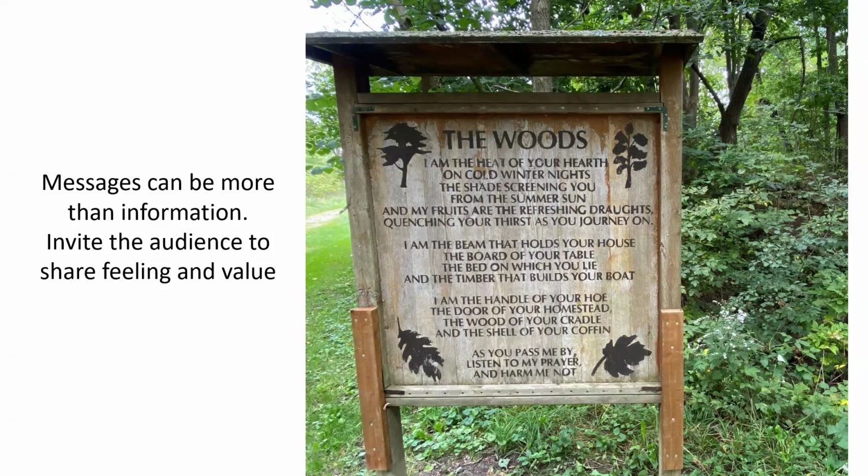This is a poem from a sign in a natural area where I live. I'm going to read it briefly. I am the heat of your hearth on cold winter nights, the shade screening you from the summer sun, and my fruits are the refreshing draughts, quenching your thirst as you journey on. I'm the beam that holds your house, the board of your table, the bed on which you lie, and the timber that builds your boat. I'm the handle of your hoe, the door of your homestead, the wood of your cradle, and the shell of your coffin. As you pass me by, listen to my prayer and harmony note.